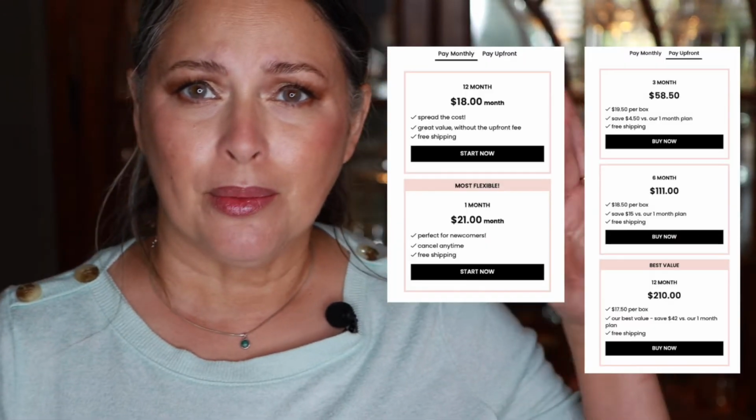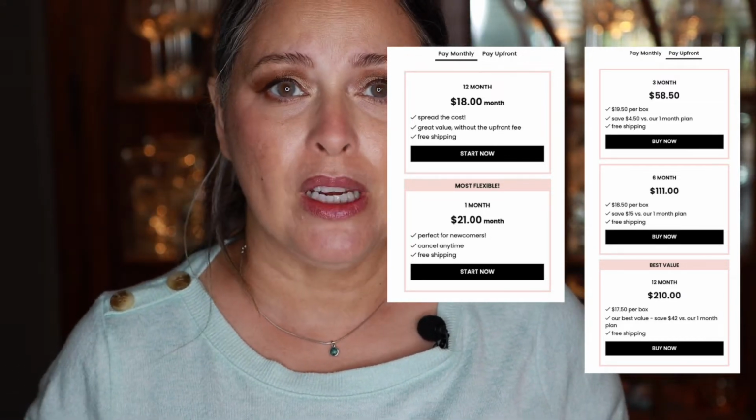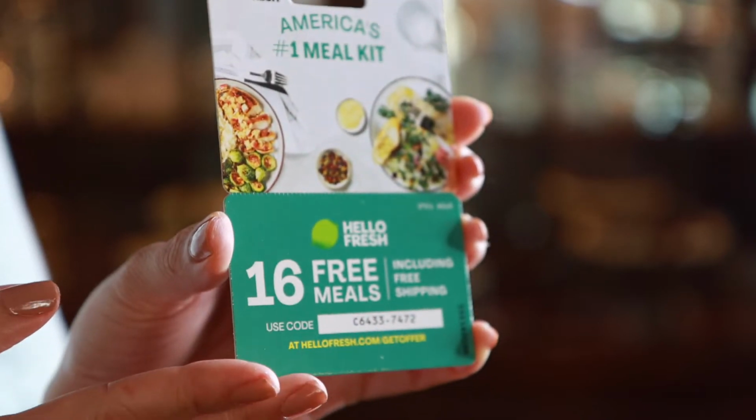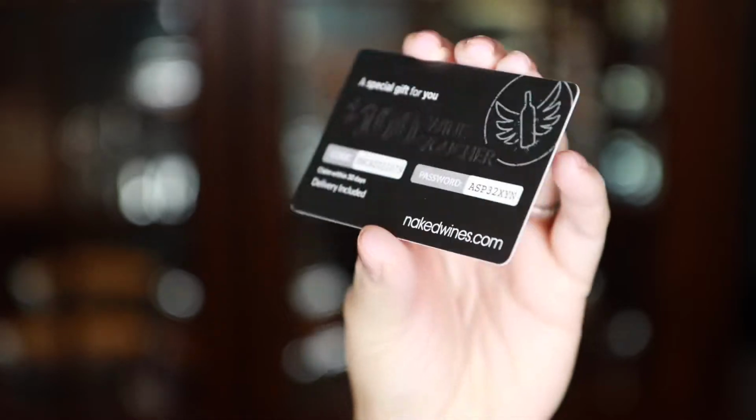So once again, the Glossy Box, you can buy it in different installments. You can pay for it all at once. I will put the pricing right here so you can have a general idea. But it is a mid-price range for boxes. It comes with 5 to 6 products. Usually 1 or 2 of them are full size. This one came with a Shutterfly coupon, 16 free meals in HelloFresh, a Geico coupon, and a wine subscription coupon for $100. Let's go to the products.